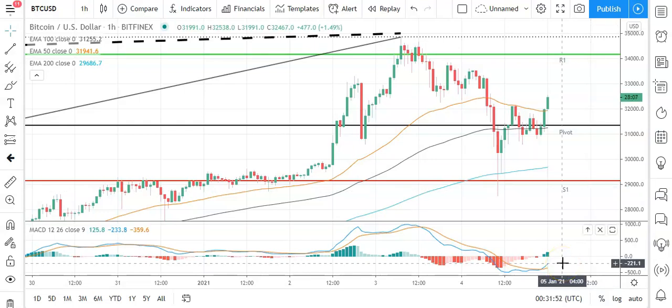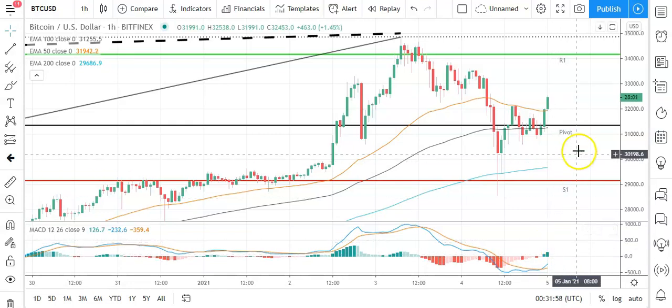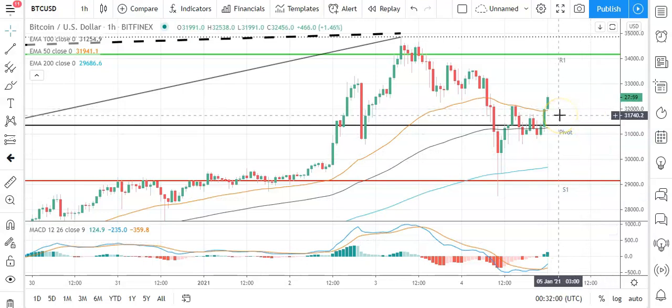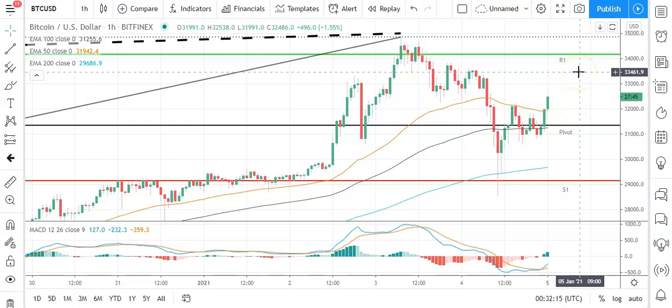Looking at the MACD, we got a widening of the bullish histogram after yesterday's late bullish cross, supporting this early upside. On the EMA, we're also seeing the 50 pull away marginally from the 100 and the 200, suggestive of further upside through the morning. So key through the early part of the day, avoid a fall through the pivot at 31,375 and break out from 33,000 levels to bring resistance levels into play.